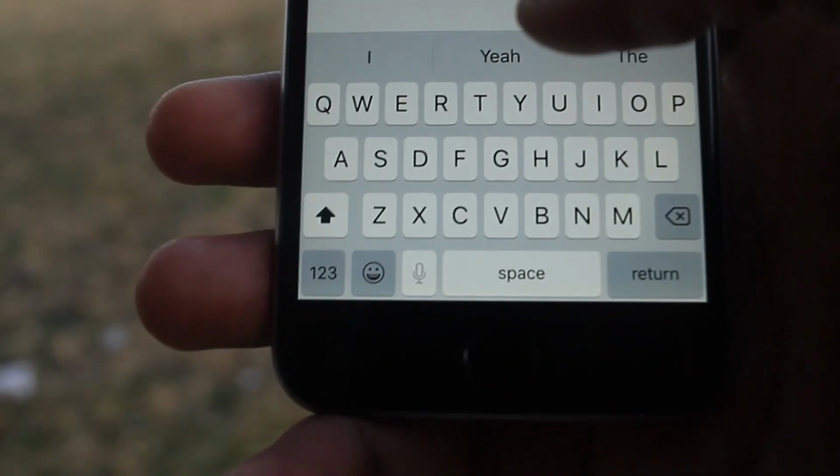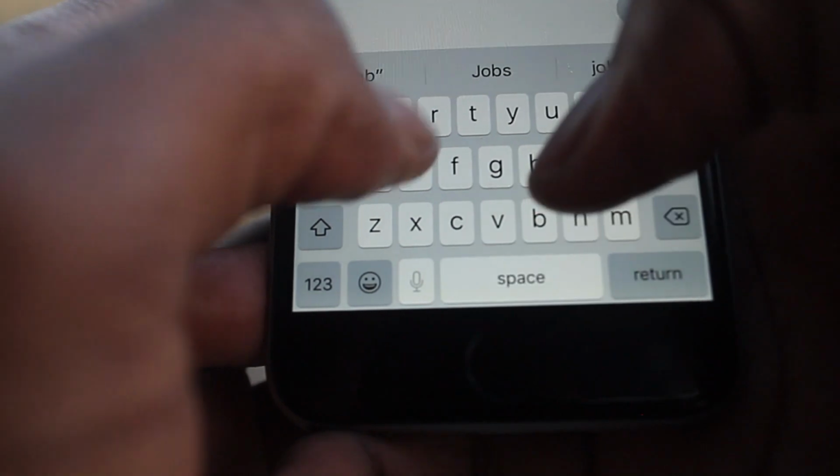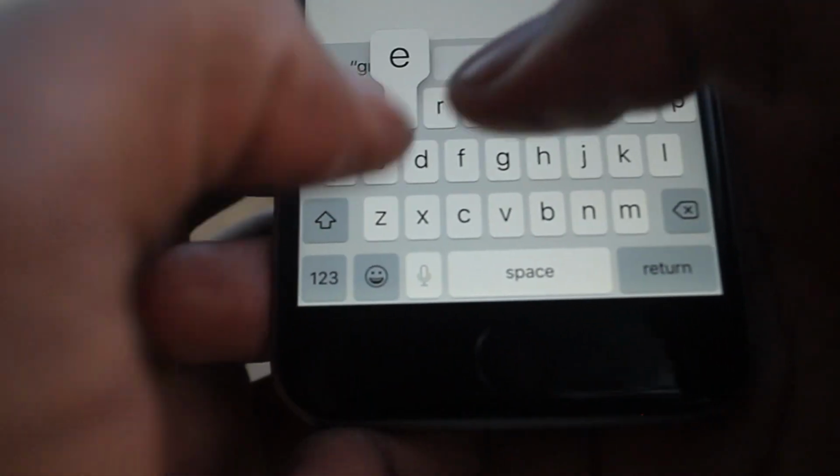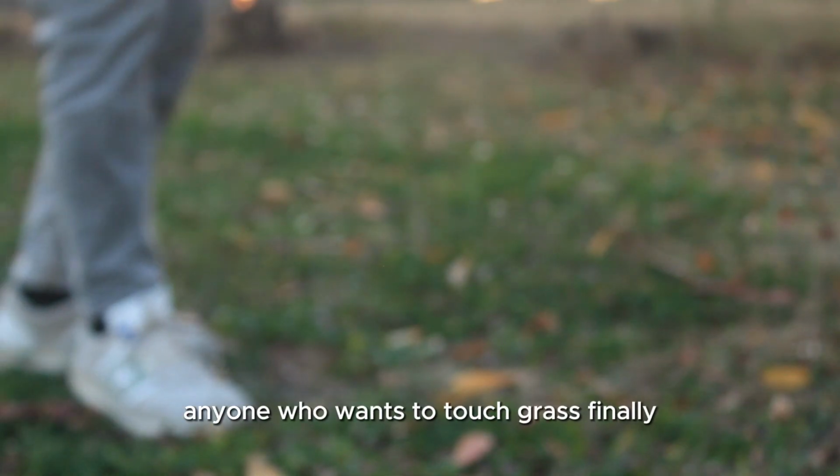Now, ask yourself this question. What do I use my phone for? I use my phone for communication, writing, reading, listening to podcasts and music, and as a camera. Trust me, all of those things can be done on this phone, and they can be done without any worry. And because you can't get time waster apps anyway, you can get away from it all. That's what I recommend this phone for. Anyone who wants to be more present and away from all these gadgets. Anyone who wants to touch grass finally.